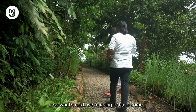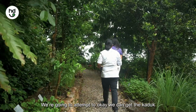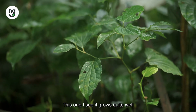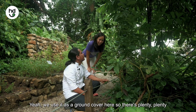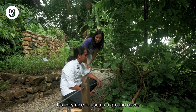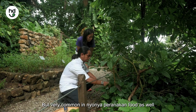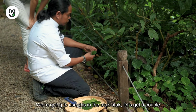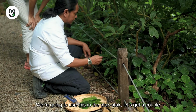So what's next? We're looking for the kado first. Yep. This one I see grows quite wild, so I'm going to take a bit more. We use it as a ground cover here, so there's plenty. It is very nice to use as a ground cover. But it's very common in Nyonya Peranakan food as well. We're going to use this in the otak-otak. Oh, great. Get a couple.